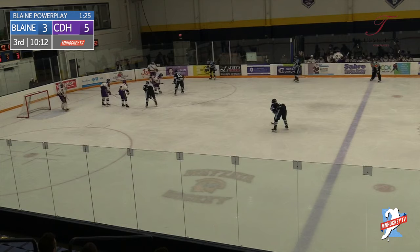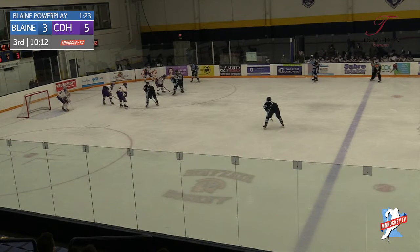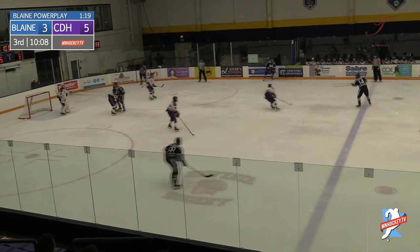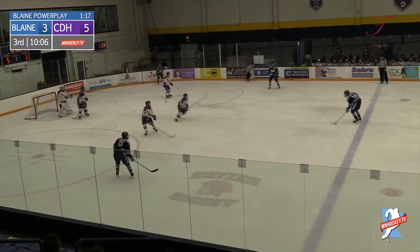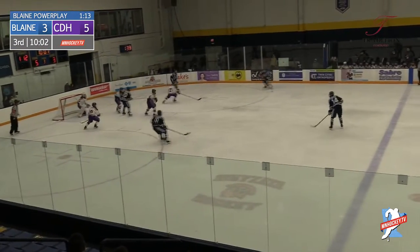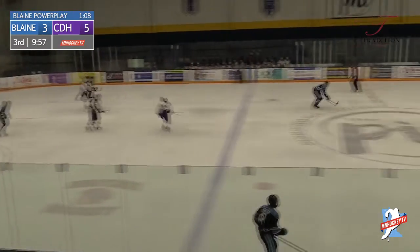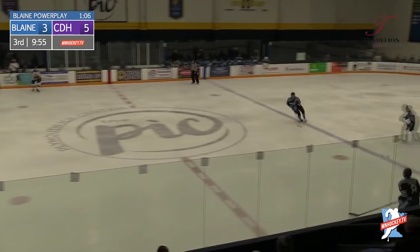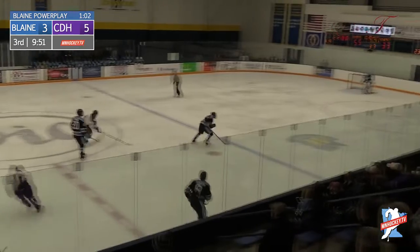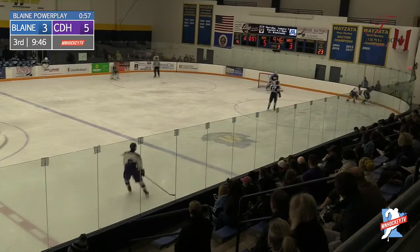Blaine still has a lot of time to work with here to try and get this game back even, but they need to get something going soon. Here's Loftus dishing it over, and now back to the point. Loftus moves it back. Good passing here on the right side. Top of the circle, and that one way off the glass, and it will echo all the way back down into Blaine territory. Loftus dishing it here for Rickles. Nice job by Gleason, killing off some more time, and still get it down the ice and come off for a change.